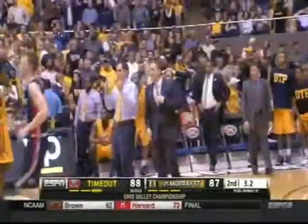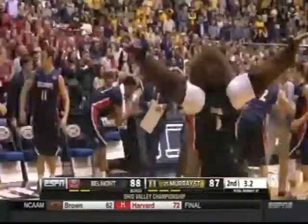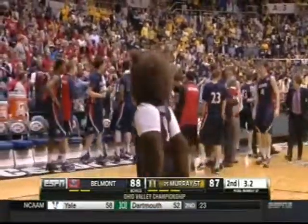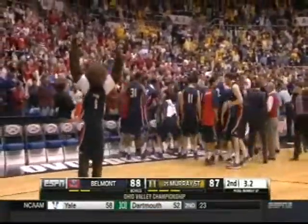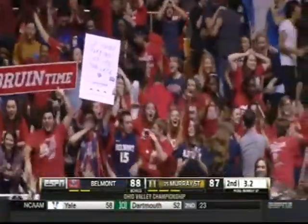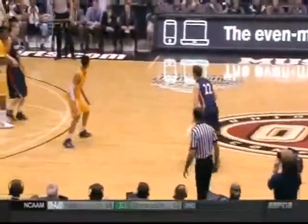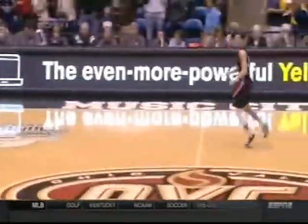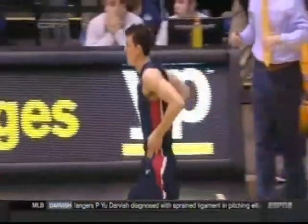Wow. Taylor Barnett sends the Belmont Bruin faithful into a frenzy. And Rich, we just said the 2 guys that you have to be aware of and run them off their shot. Taylor Barnett, 20 in blue, and 23 Craig Bradshaw. What a beautifully executed play out of bounds, and a guy who hadn't shot it well on the night, but Taylor Barnett has made some big ones here in the second half.